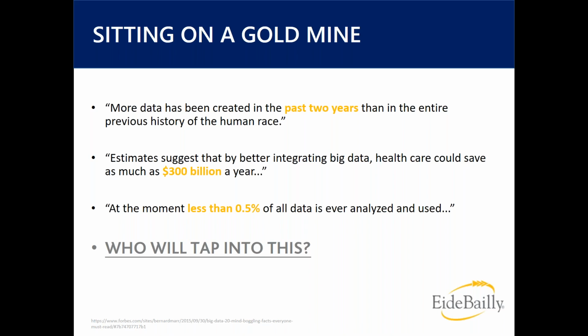And so while these quotes are sort of fun to think about and take back and talk about, there really is an important question at stake, and that's who's going to tap into this. There's much to be gained by being a thought leader in this area, and your organization can set themselves apart and gain a significant advantage by embracing data and leaning on it to drive decision making.